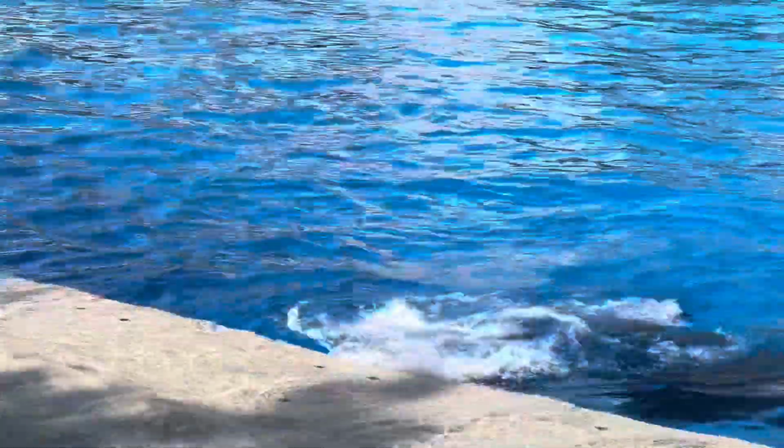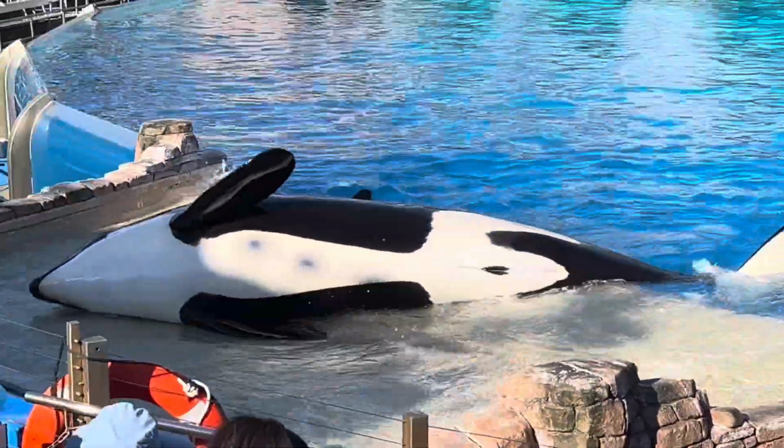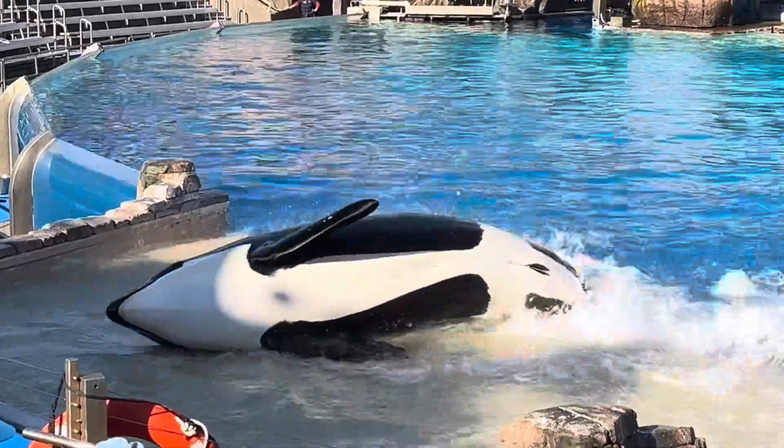So you can see the first step of this behavior is asking Makani just to slide out by himself. We're going to ask him to touch that target pole. You see, this is the positioning that we like that behavior in.